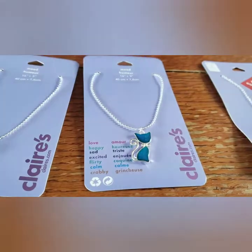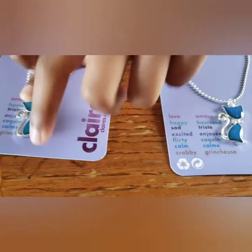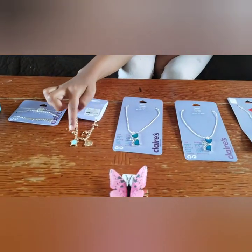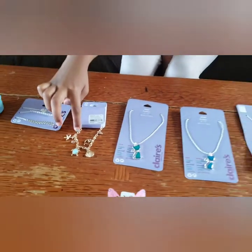It became green. And then it tells what feeling it is, because whichever color it changes to, that is the feeling it shows. And we got two, one for me and one for my friend. And then right here we got a sea themed bracelet with starfish shells and a heart shell.